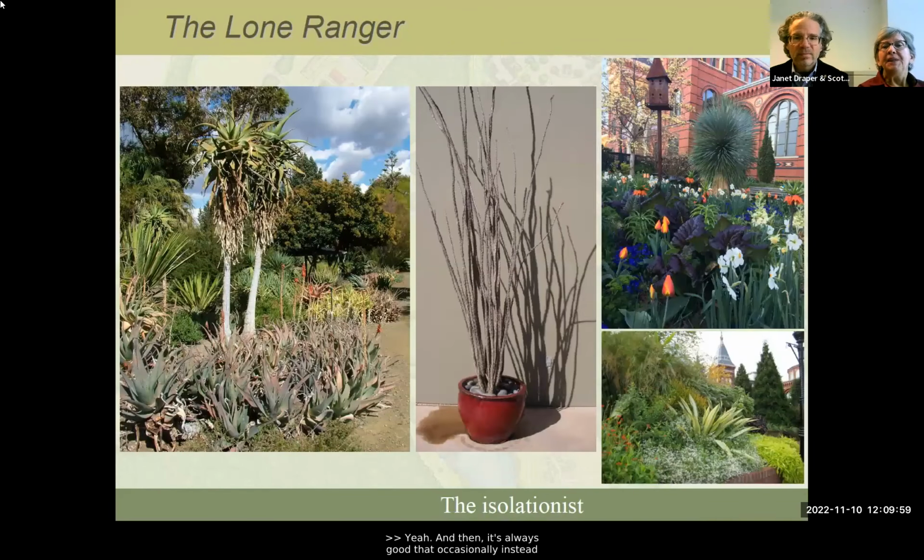And then it's always good that occasionally, instead of massing, you just have one, the one guy that stands out there all on its own and holds the stage alone. By only having one, and you want something dramatic as a Lone Ranger, it gets full stage, the spotlight is on it. So we call this the isolationist.